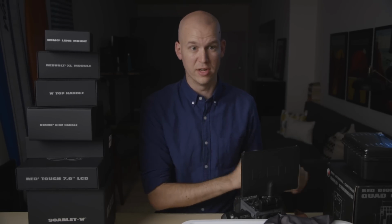I've invested of my own money, cash, $24,500 in this RED ecosystem. And that's one camera with 4 batteries, no audio. I have to record audio separately. And so it just is expensive.